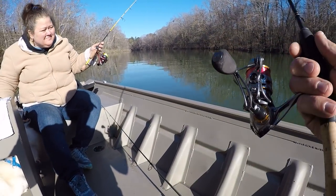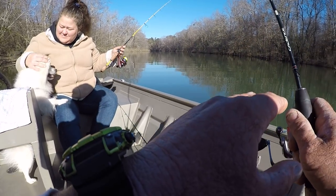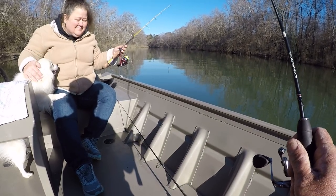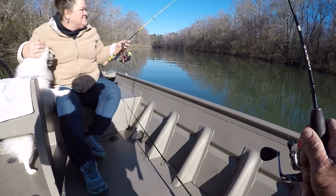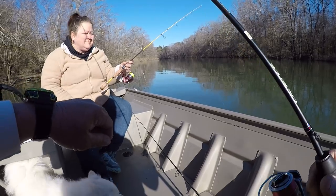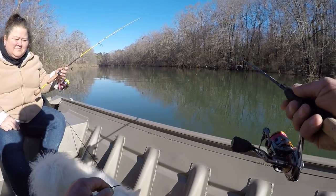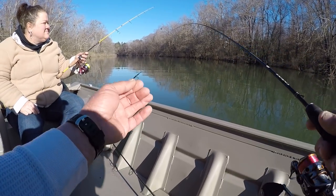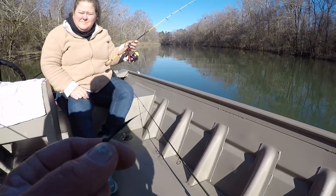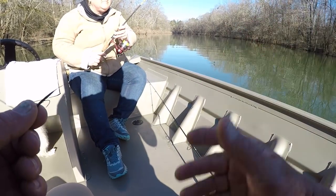This is 1-pound test line. I'm taking a chance here. It's a Cadence reel with a Cadence rod. It's a 6-foot light moderate. What I'll have to do when I get bit is just reel. I can't set the hook, not with this rod. It's real wimpy, but a little bit stiff. So I'm just going to reel. But now Lisa's got 2-pound line. She can actually set the hook or just reel.